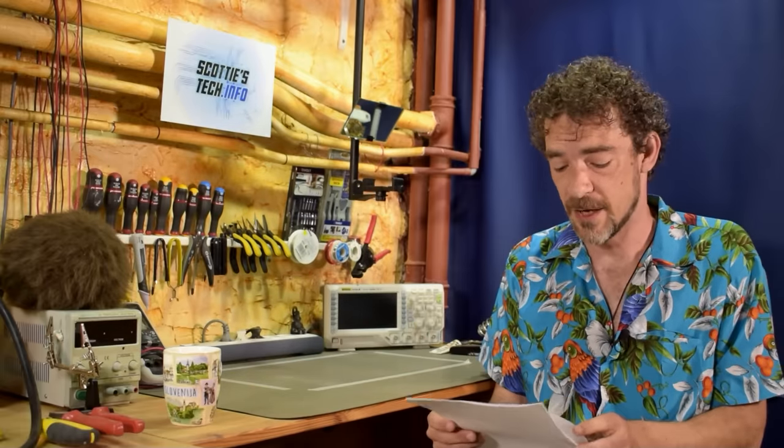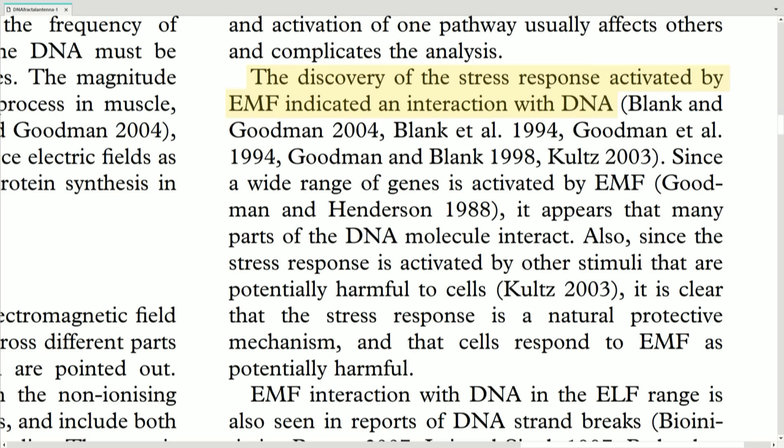That might be it. But back to our paper, DNA is a fractal antenna in electromagnetic fields. I want to just kind of read you a few little excerpts here. With EMF, studies show a cellular stress response. In other words, cells see EMF as essentially a toxin, or as the same thing as radiation, so they protect themselves.